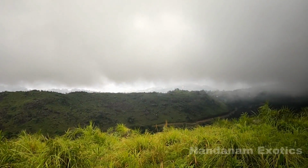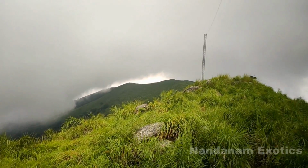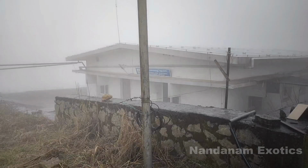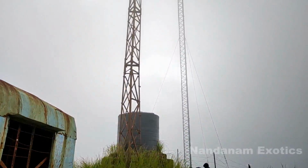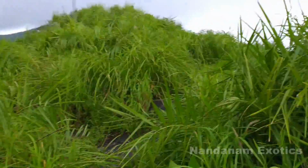This is one of the highest peaks in this area, and that is the reason why the police department has installed a radio tower as well as a radio station here. The office of the radio station can be seen in this picture. I couldn't take a video because it was heavily raining. So I think this is the old radio station that has been abandoned right now. This is also something that you see when you reach the summit of the hill.